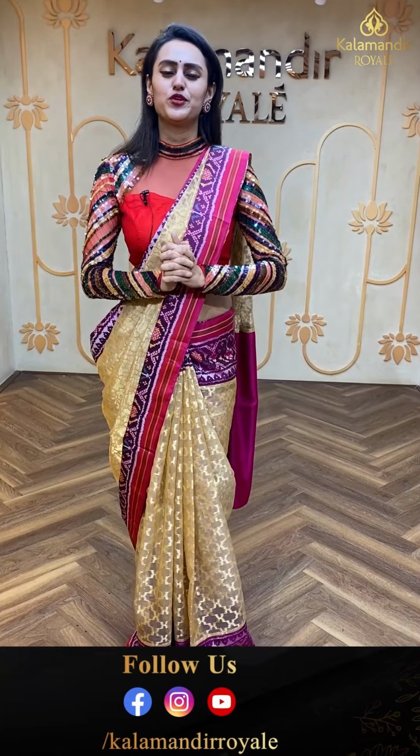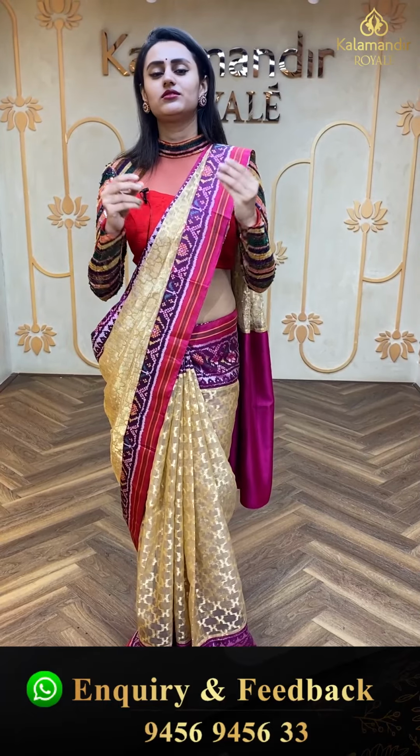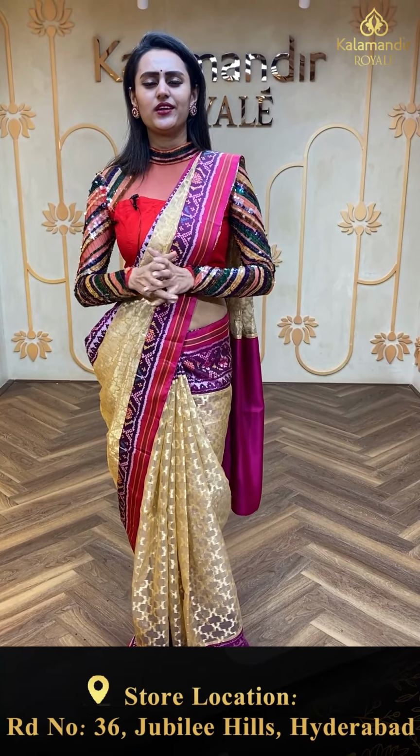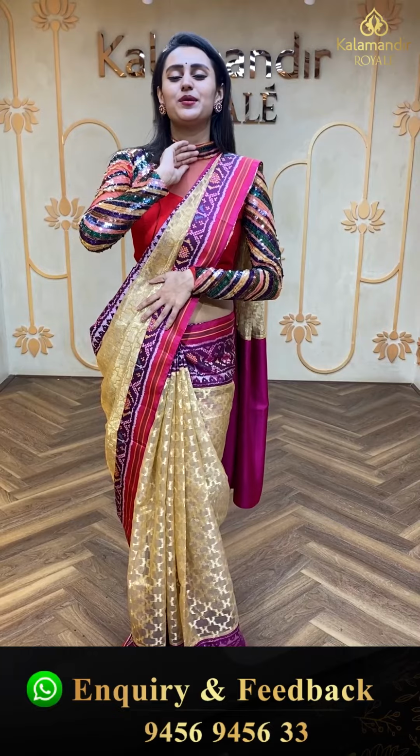It's worth every rupee you spend on this. And Kalamandir Royale never fails to impress us and never compromises with the quality. So you can blindly go with the collections and you can happily take my assurance. So I can assure you that these are the best sarees.